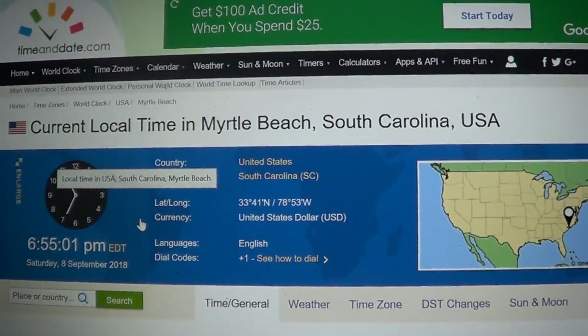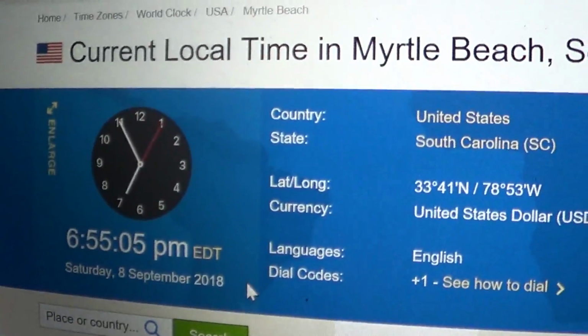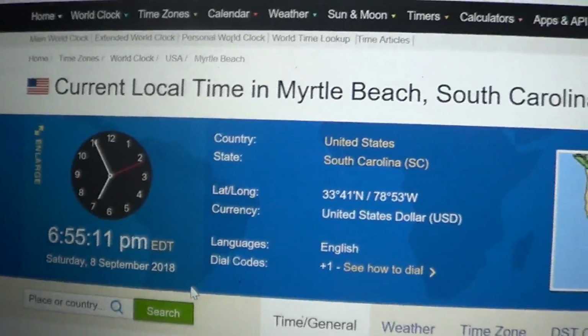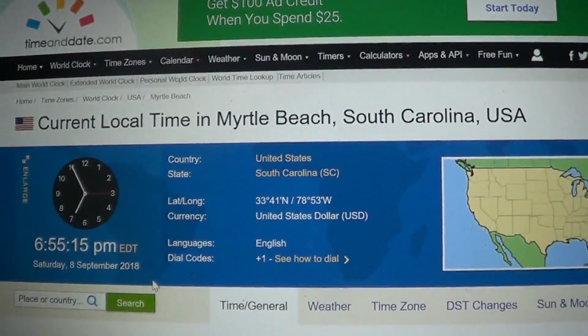Very seriously indeed. And it's 6:55 p.m. now on Saturday, September 8. So we're talking September 13 to September 15, around there, when Florence is most likely to be making landfall. So in a few days from now.